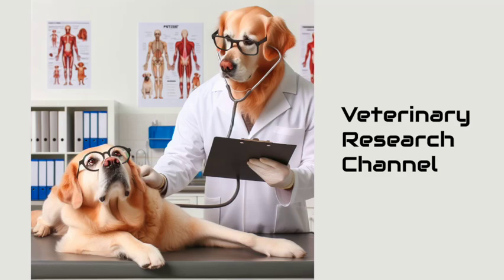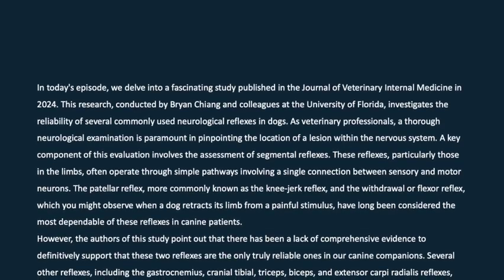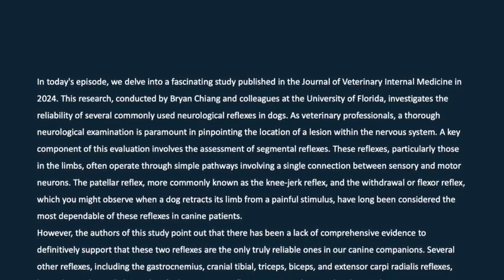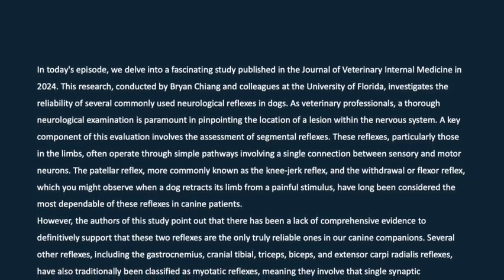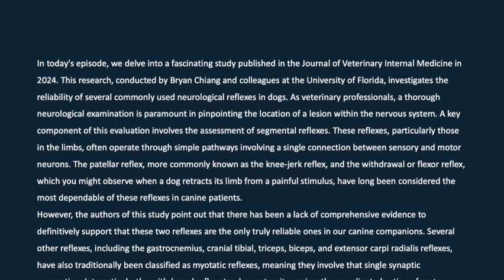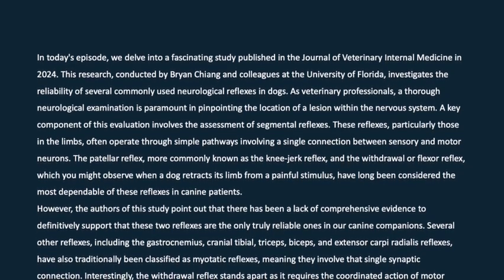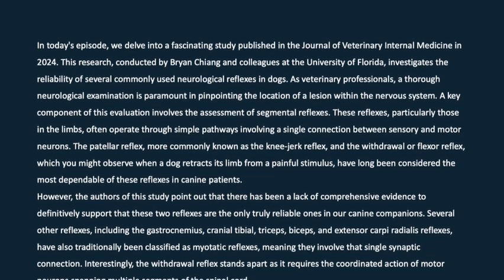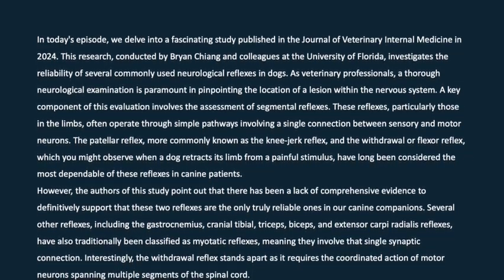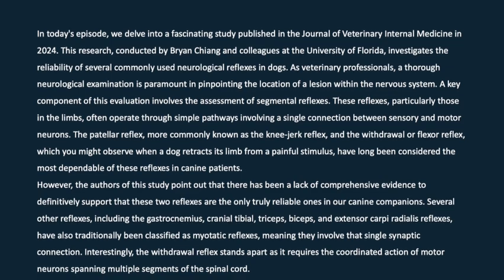In today's episode, we delve into a fascinating study published in the Journal of Veterinary Internal Medicine in 2024. This research, conducted by Brian Chang and colleagues at the University of Florida, investigates the reliability of several commonly used neurological reflexes in dogs. As veterinary professionals, a thorough neurological examination is paramount in pinpointing the location of a lesion within the nervous system.